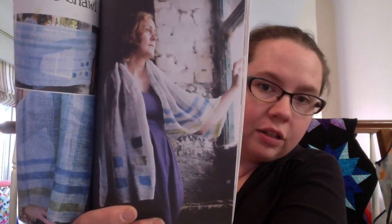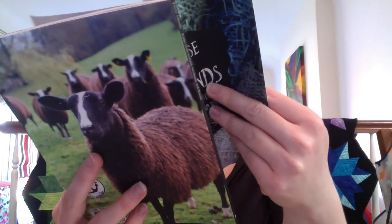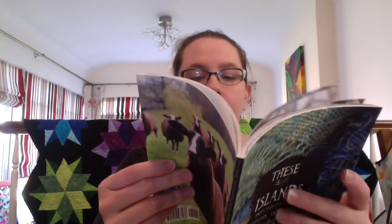a weaving project to a shawl project to a cowl project, a colorwork hat project, and there's 3 shawls, a pair of mitts, boot cuffs, and 2 hats. And then the back section's just the directions, which I'm not going to show you, the secret sauce.